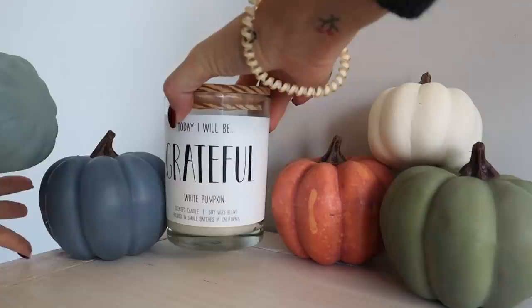That is everything I got. It wasn't as much as I thought, but it does add a nice little fall vibe. I can't really figure out where to put everything, like these random little pumpkins. I think I got probably 100 pumpkins, mini, different colors and textures and whatever else, and I honestly just don't really know where to put them, but I think I figured it out.